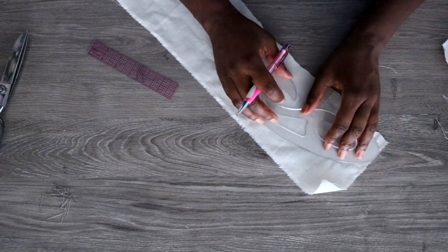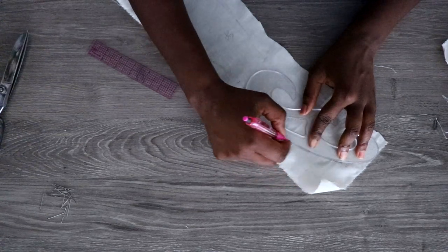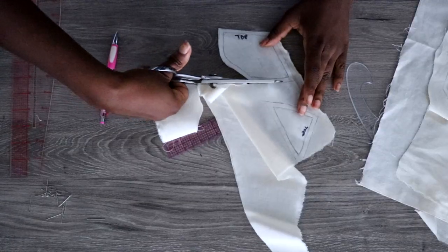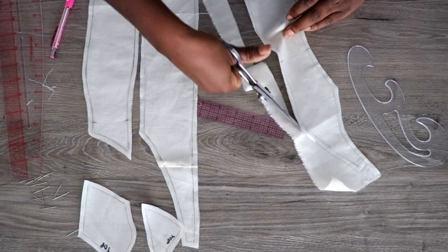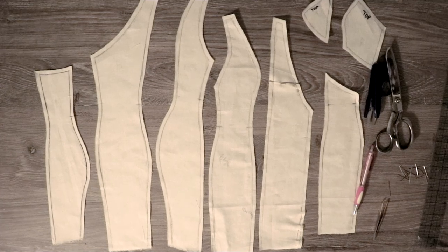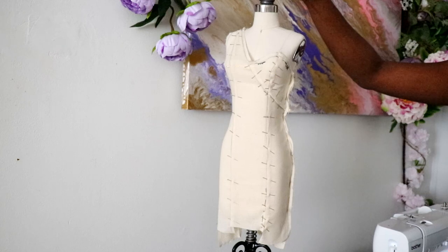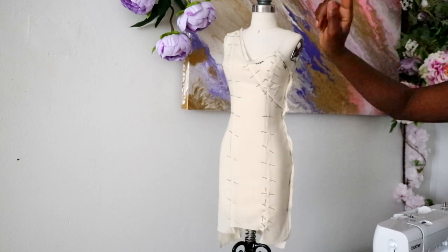So now I'm shaping and correcting my patterns, and then I'm gonna add seam allowance. These are all my pattern pieces done. So this is the drape, fully complete. And I'm gonna have a side opening.